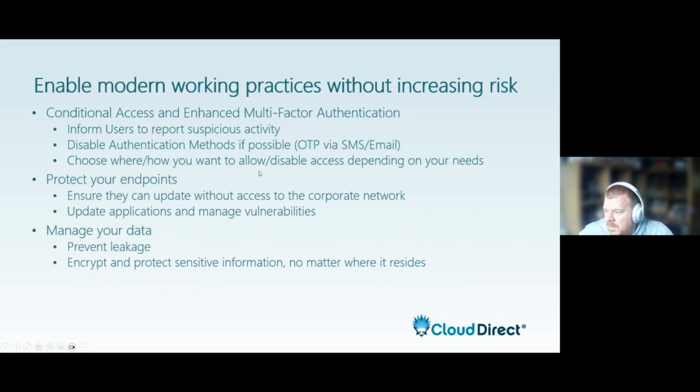So what we're looking to do, in a more succinct way, is enable modern working without increasing risk where possible. From a conditional access and enhanced MFA perspective, we're looking at getting users to report suspicious activity. If they suddenly get an MFA alert on their authenticator app that they weren't expecting, are they doing anything about that? We're looking to disable what we now see as the more spoofable authentication methods, so one-time passcodes via SMS or via email. There's every likelihood that those things can be intercepted, and somebody could use those vectors in order to get access to an MFA account.